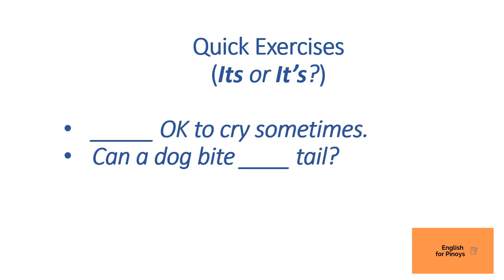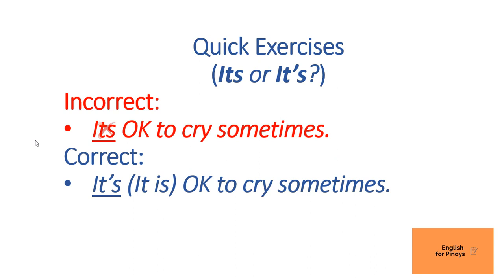Okay, you're done? Let's go check. Let's see if you fill in the blank with its without an apostrophe. Do you think it makes sense? Its okay to cry sometimes. Remember that its without the apostrophe is a possessive adjective. In that sentence it doesn't modify any noun. The next word after its is the word okay, which is not a noun. It is an adjective actually, right? So it's incorrect to say its without an apostrophe. The correct form of course would be it's okay to cry sometimes, which is short for it is okay to cry sometimes.